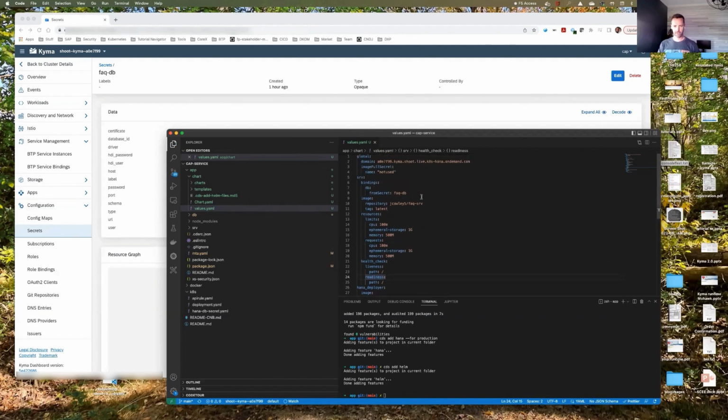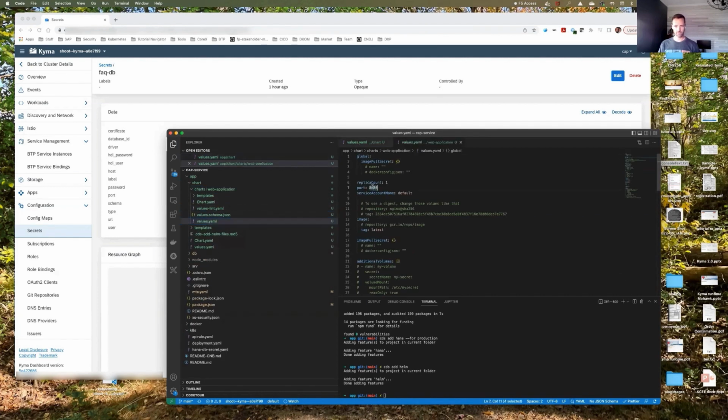And so I have all these values set. There's one other value I have to change in here. It's just a port that I'm going to change to my application port. So with those set, this chart's ready to go.